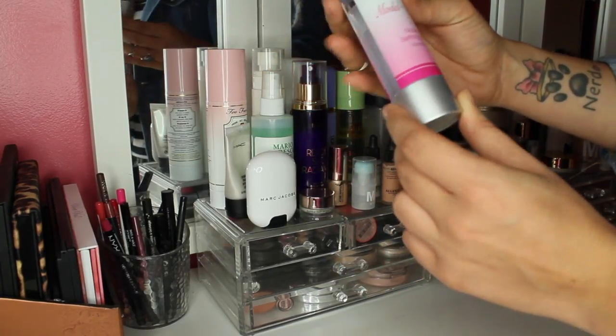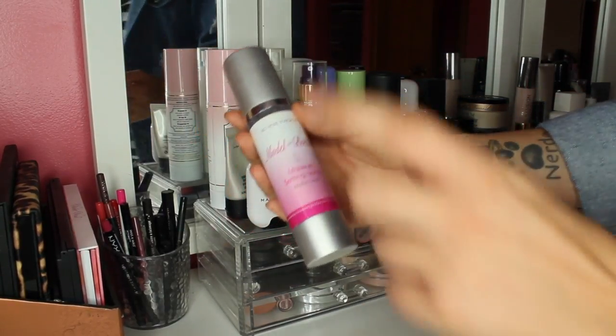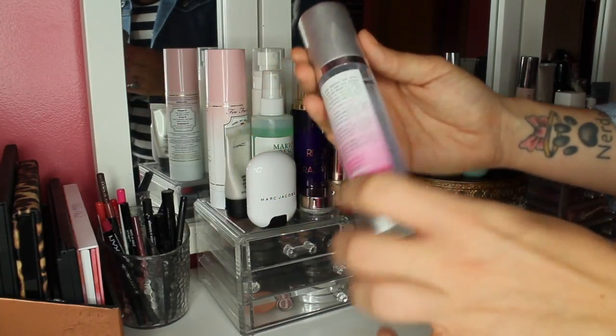This burns the absolute crap out of my eyes. Like, I don't understand what the heck is in this formula. I totally do not recommend this. I'm just trying to use it up.